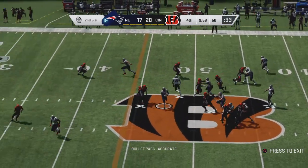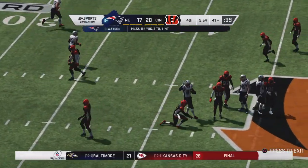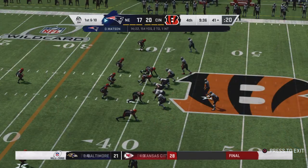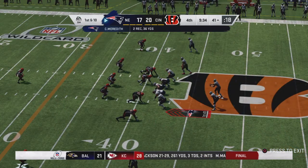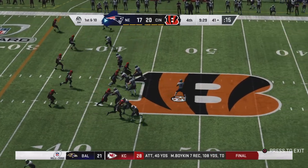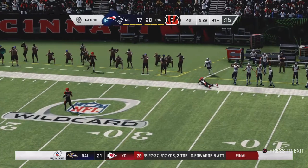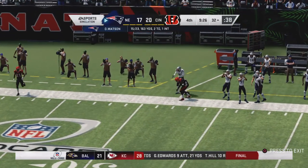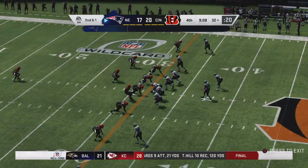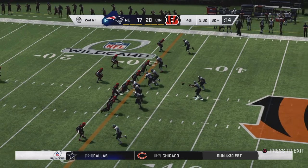From the midfield stripe, they'll look to throw. Completes this one to Meredith. His 2nd catch of this wild card game, and it goes for a first down. Watson now 5 straight completions here in this second half. 1st and 10. Back to throw, Watson. And he's going to have the hook up to QT. Give him 9 there on the first down completion. That last catch short of the marker by just a yard leaves him with a very manageable 2nd and 1.